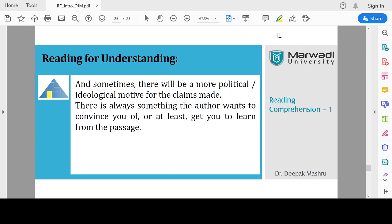And sometimes there will be a more political or ideological motive for the claims made. There is a possibility that there is a political or ideological motive for writing a paragraph or passage. There is always something the author wants to convince you of, or at least get you to learn from the passage. This is very clear in everybody's mind, that people are there to teach you something, to share something with you. That is a very important thing.